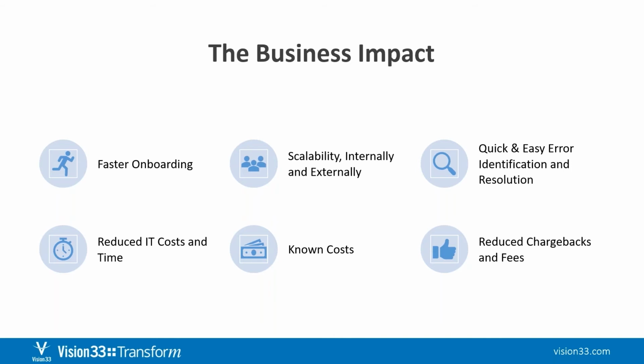For example, we have some clients that are receiving thousands of orders a day. Imagine the cost of having to have maybe 5 staff on hand that are full-time just keying in those orders and sending out those invoices. That takes up a lot of business time and ultimately leads to business cost.